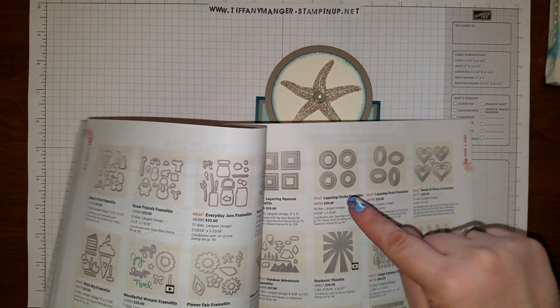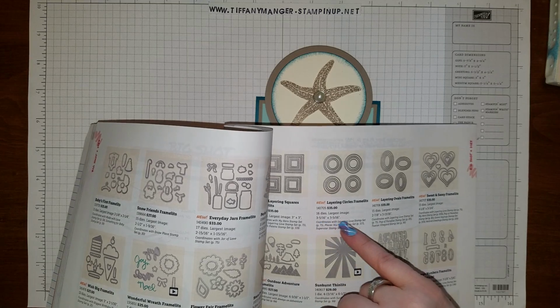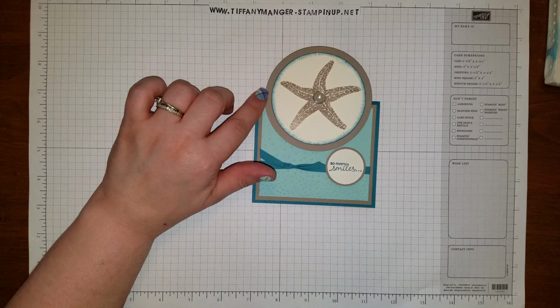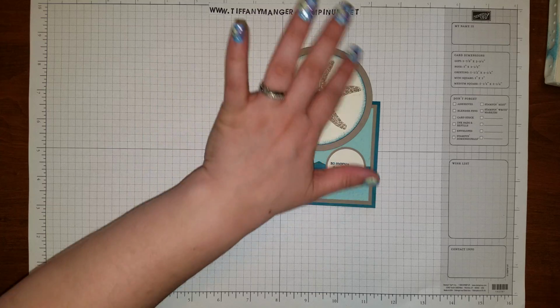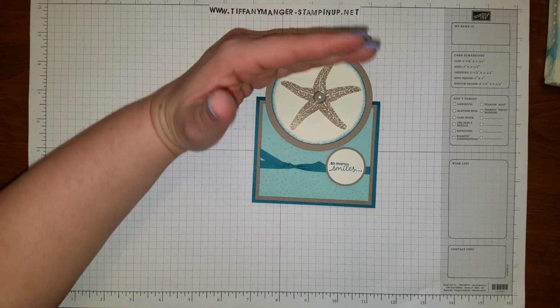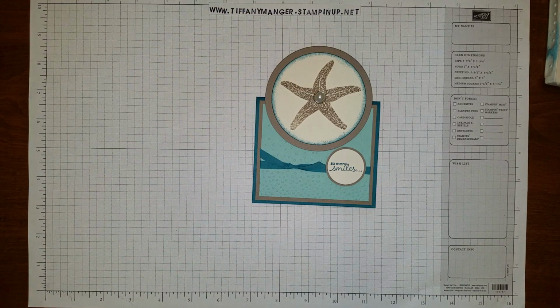And as I said, right here is the new circle framelits, and the largest one will be 3 5/16 by 3 5/16, and this one is about a quarter of an inch bigger than the largest one in the set I have. But you can do something like this. You could take one of these and cut it in half and start up here and start up here. You'd have a little gap there, but it'd still give kind of the same effect.